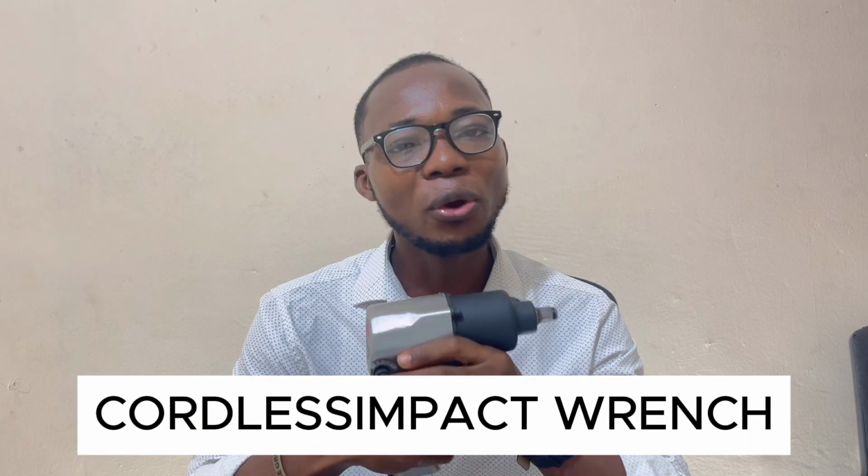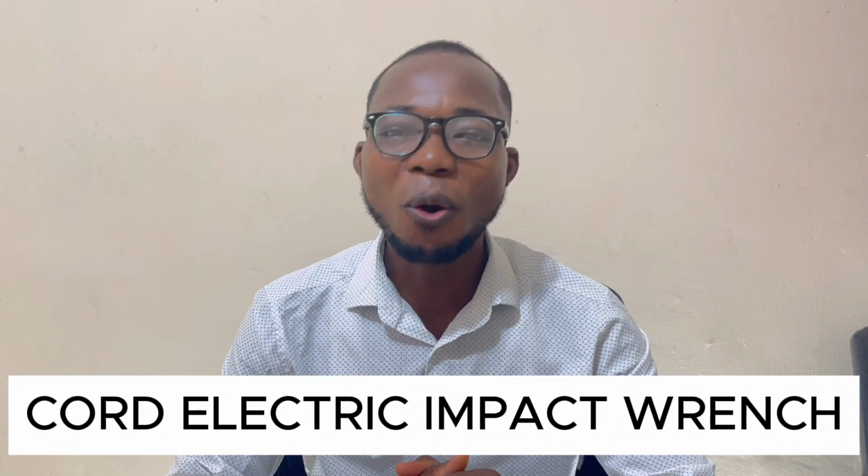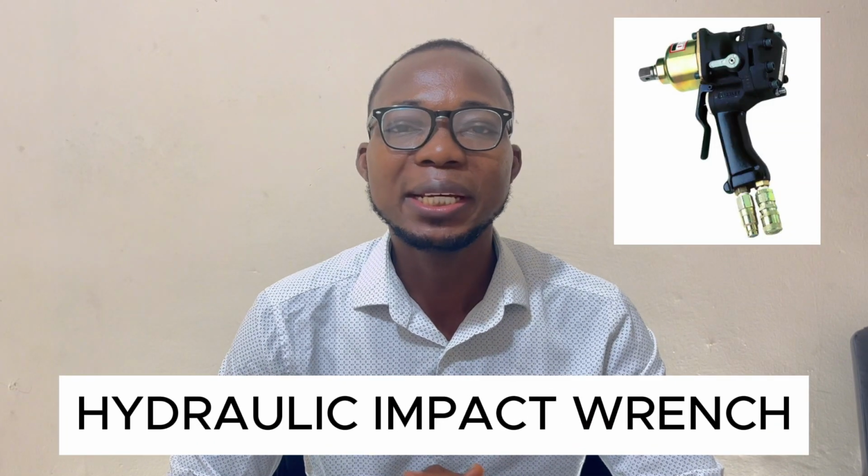There is also the cordless impact wrench. A cordless impact wrench uses batteries that are charged and inserted for power supply. Cordless impact wrenches are very portable and convenient for mobile work, so you can move around with them and perform different tasks. The third type of impact wrench is called the electric impact wrench. The fourth type is the hydraulic powered impact wrench, mostly used in industrial and heavy duty equipment repairs. They are powered by hydraulic systems.